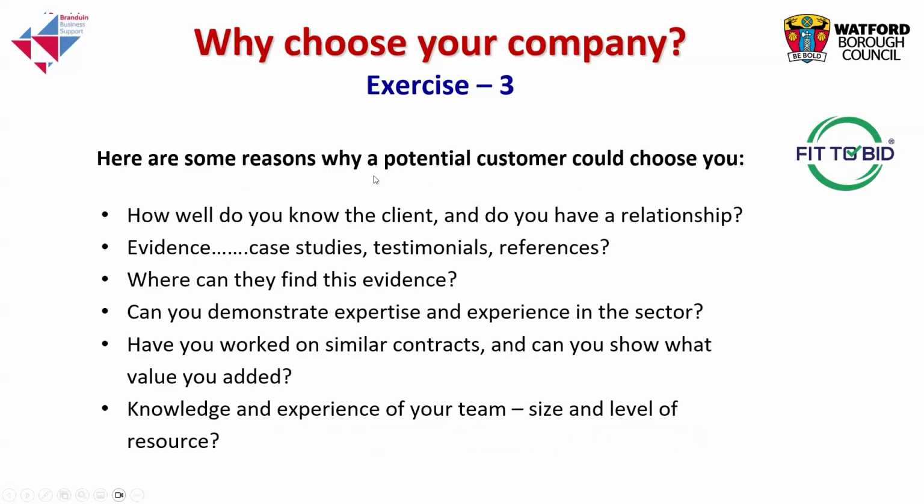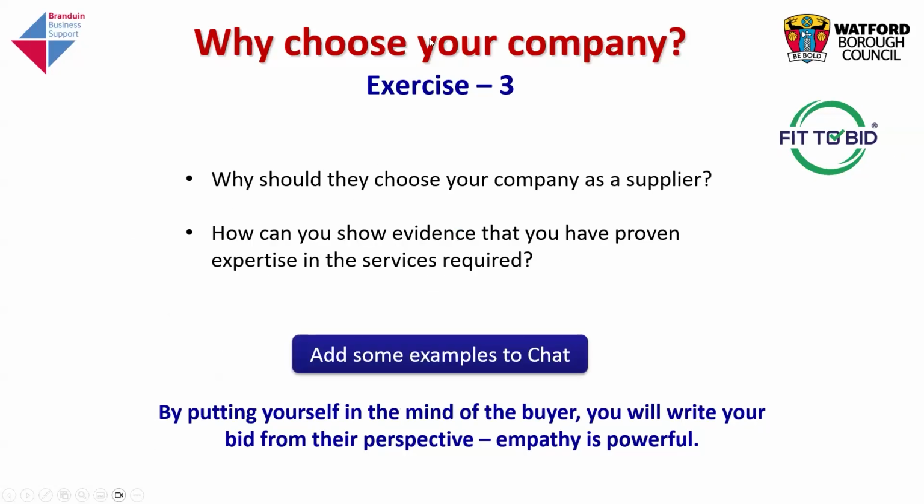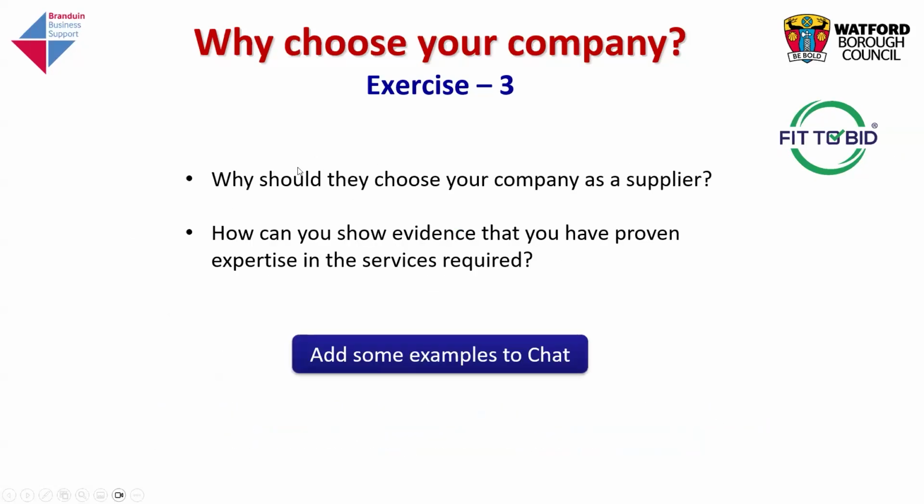Your examples here, everybody, are really, really good. How well do you know the client? Do you have a relationship? Relationships still work, and you can develop relationships in the public sector as much as the private one. Can you evidence? Of course, we've talked about that. Where can they find the evidence? Do you provide it, or do you provide links? Can you demonstrate expertise? Have you worked on similar contracts? That's a case study thing. And the knowledge and experience of your team. They will be interested in the people that make up your team.